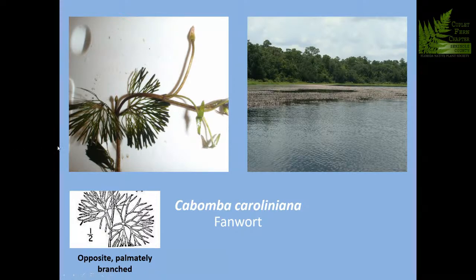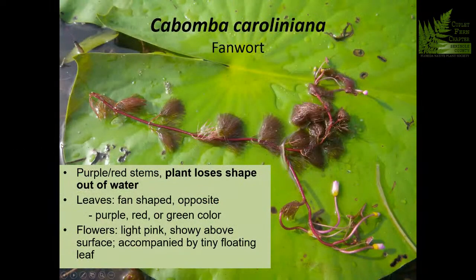So that is fanwort. And here's another photo where it's pulled out of the water, and you can see that this one does not keep its shape quite as well out of the water. It does get kind of mushy and limp. And color is a good way to also be able to identify this one. So Cabomba is usually pink purple colored. Sometimes it's more green, but it often has some part of it that's purplish or reddish.